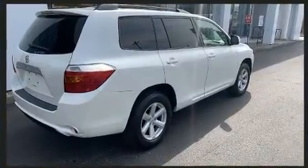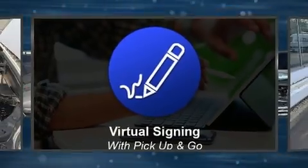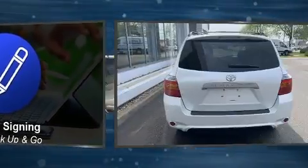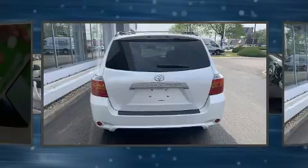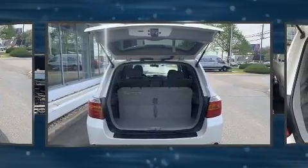Top features include a split folding rear seat, a rear window wiper, one-touch window functionality, a tachometer, remote keyless entry, and air conditioning. Audio features include a CD player with MP3 capability and 6 speakers enhancing the audio experience throughout the interior.